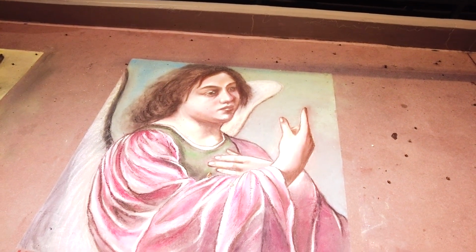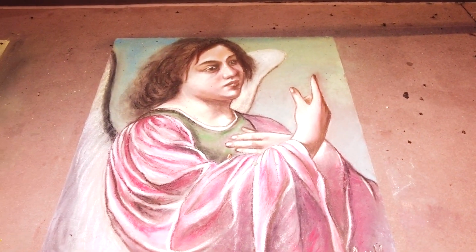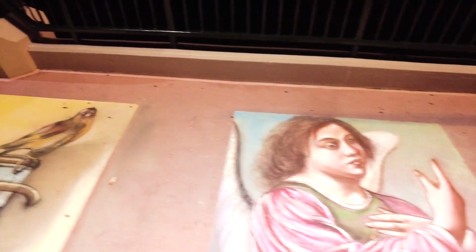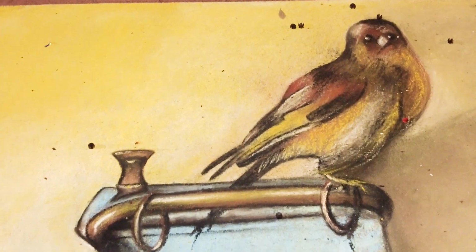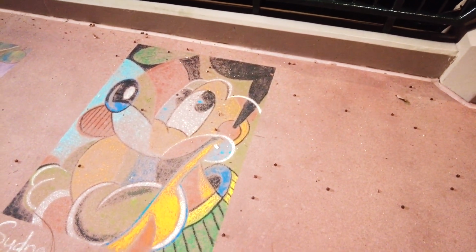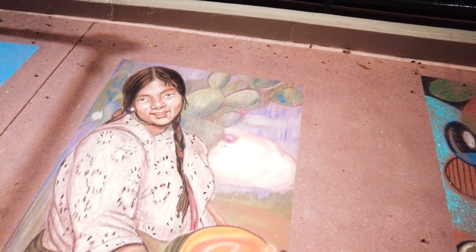Wow, that is really neat. Wait, what does that say? S. Rocco and the Angel. That is so cool. What did this say? The Gold Finch. Pluto. Wow. Oh, look, the Mexico Pavilion.